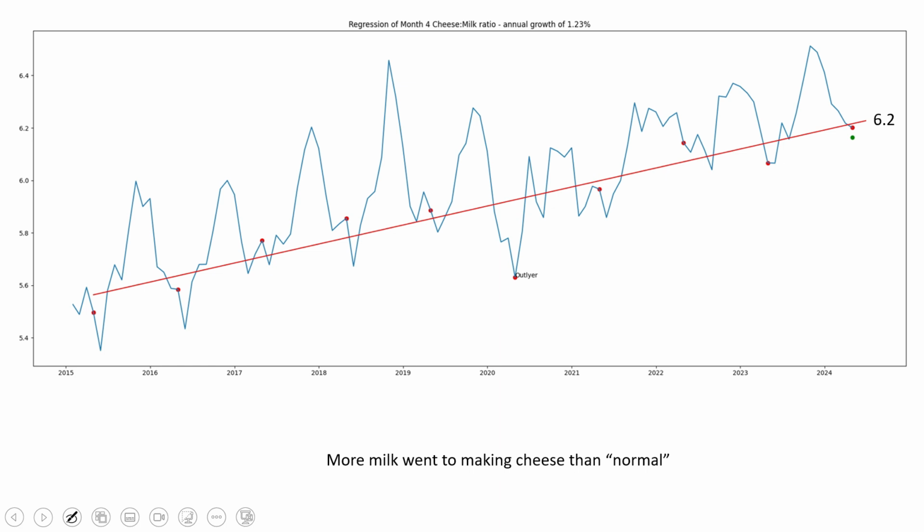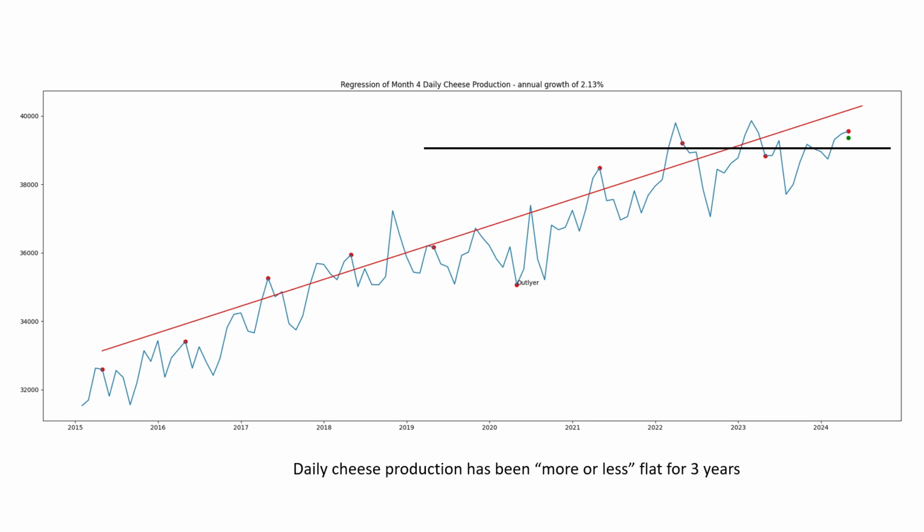This is the ratio of cheese to milk, assuming a 10-to-1 conversion from milk to cheese. It came in about 6.2, or 62% of the milk went into cheese. And this was slightly above the seasonal adjusted level, so we would say that more milk went into making cheese than normal, but very much pretty typical. And this has been growing over time. Daily cheese production overall was more or less flat for the last 3 years, maybe up just a little bit.